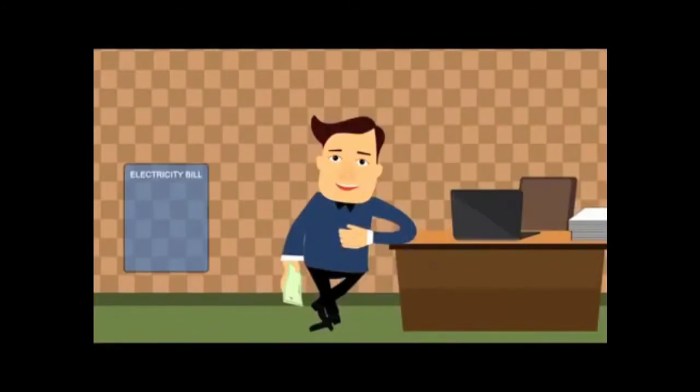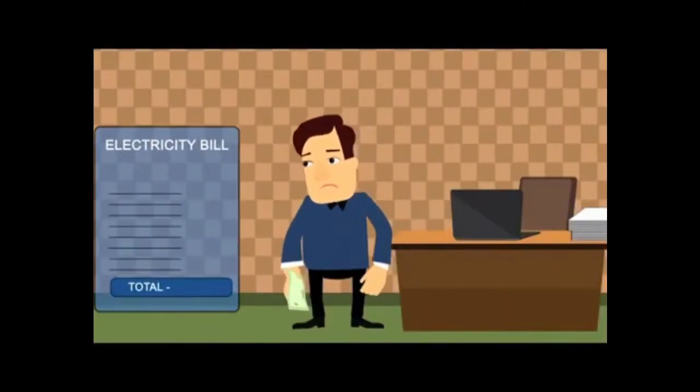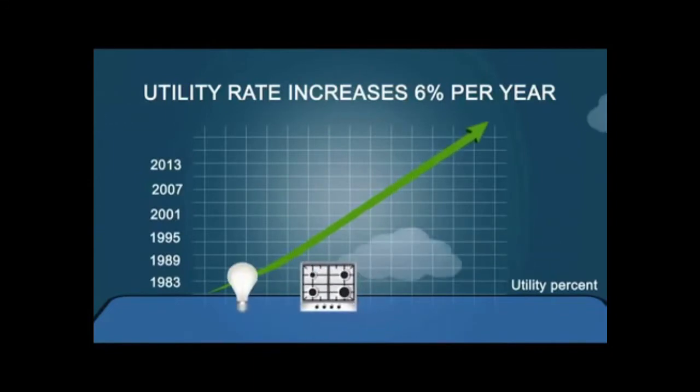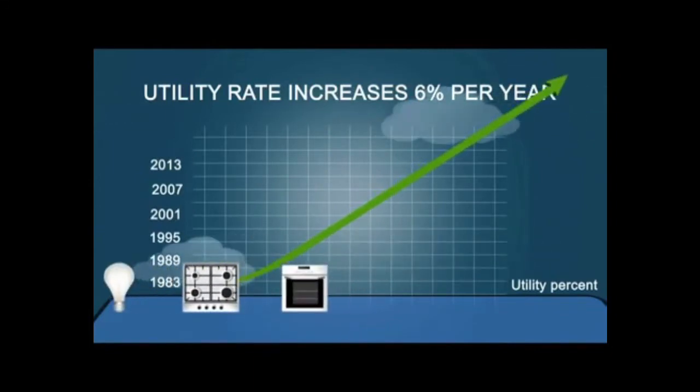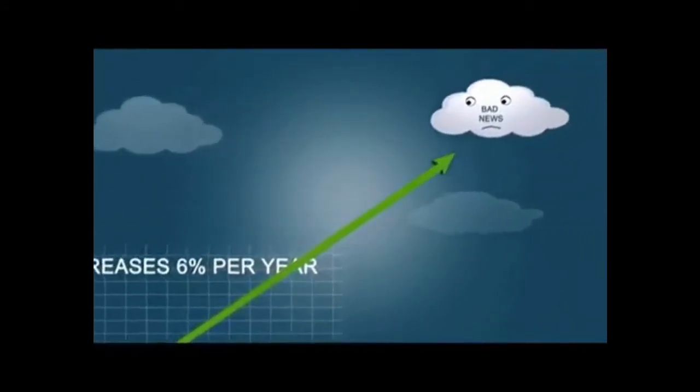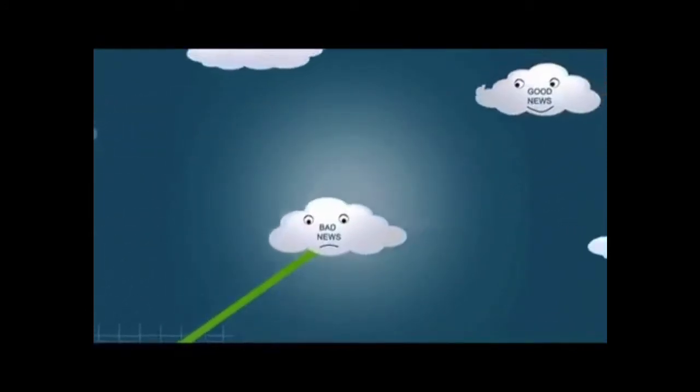Are you spending a large portion of your paycheck each month on a high electricity bill? Over the last 30 years, utility rates have continued to increase by about 6% per year. Unless you stop turning on your lights, using your kitchen, and washing your clothes, it'll just keep getting more and more expensive. And that's the bad news.